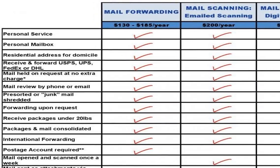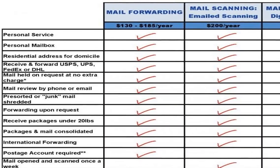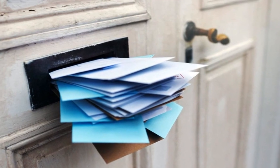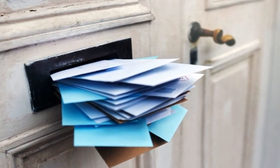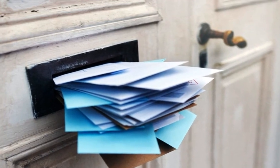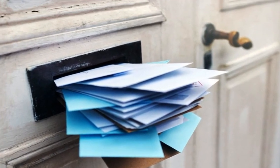But the benefits don't stop there. Digital mailboxes often offer additional features such as mail scanning, where you can request to have your physical mail opened and scanned to view online. This allows you to see your mail immediately, even if you're hundreds of miles away from your mailbox.